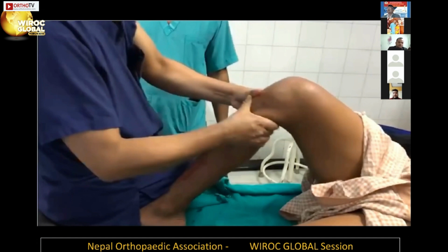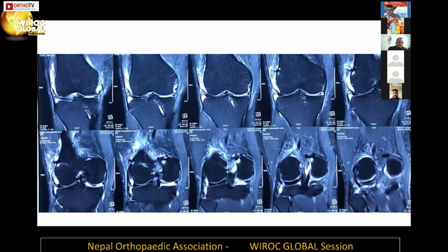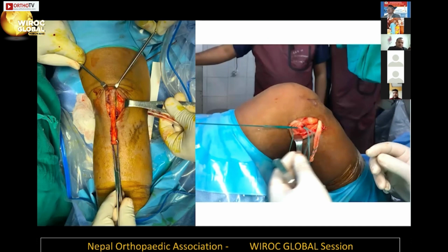This was his MRI, in which you can very clearly see that the ACL has completely failed. There was a bucket handle tear, which is now added to his initial injury, and there was a proximal avulsion of the lateral collateral ligament. So the surgeon had ignored his lateral side injury while doing his primary ACL reconstruction. Then we had to revise his ACL.